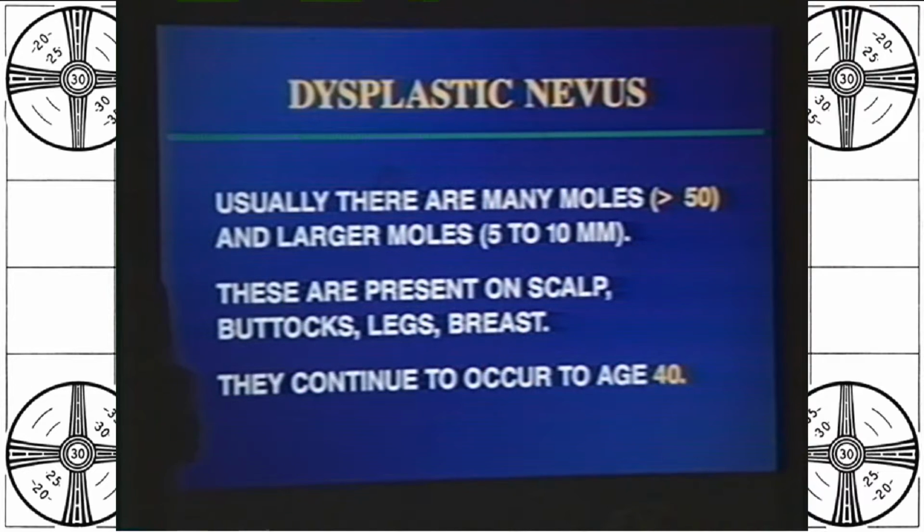Usually, when they're significant, there's a lot of them. These are the people that come in with what looks like moles everywhere, and they all look a little bit different, one from another. They tend to be on unusual, covered areas: scalp, buttocks, breast area, legs. Normally, a lot of nevi will be in sun-exposed areas. These tend to be in the non-sun exposed areas.